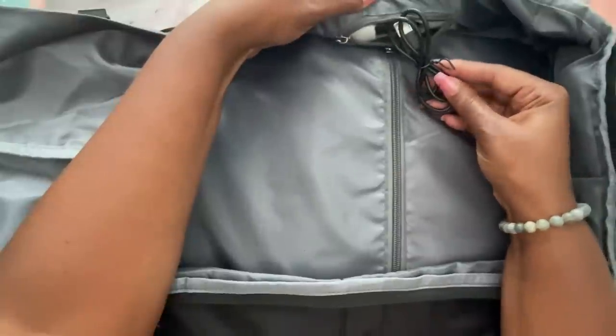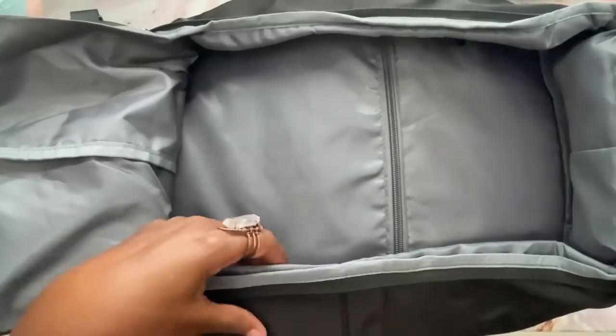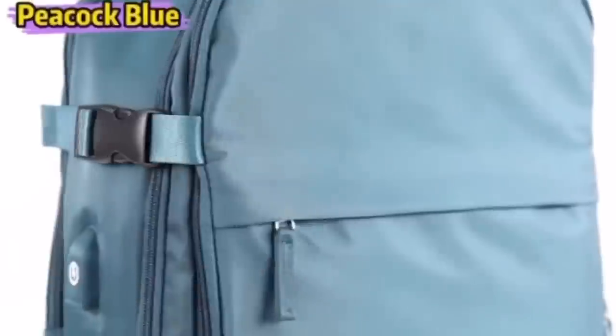This is the cord that's attached where you could charge your phone, or you can add your USB to the other side so you can charge something, a USB port. Yeah, you guys. We're gonna smash it down and clip it back together.